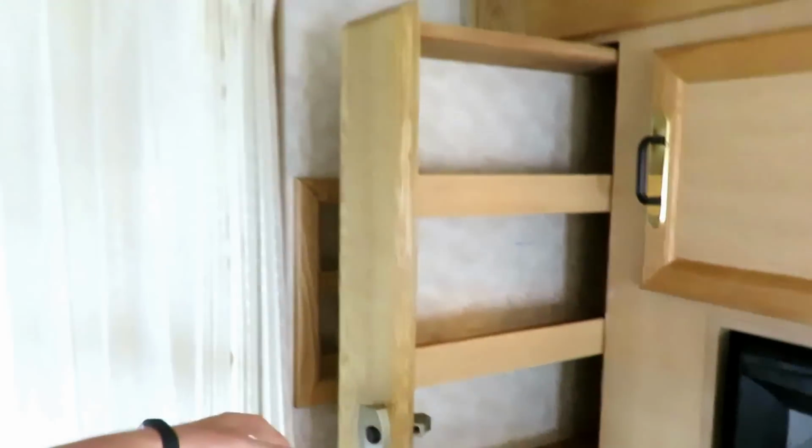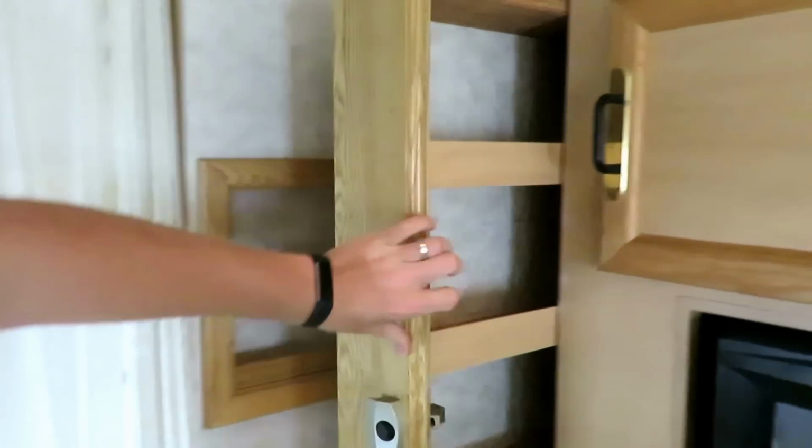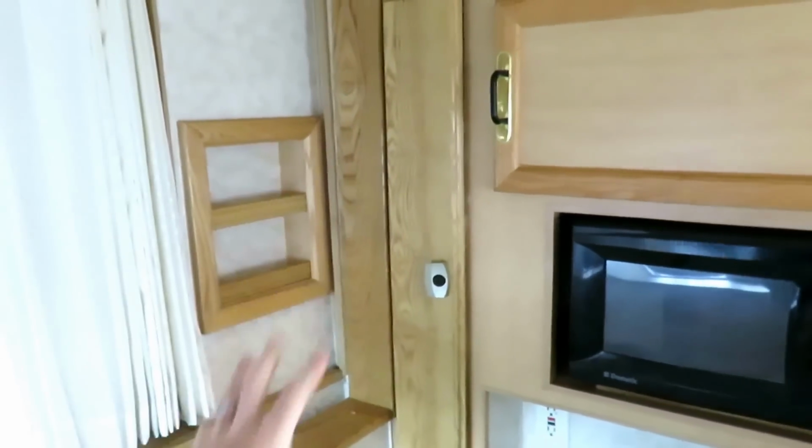Oh, I love it when storage comes out. I didn't open that before. I like it when storage comes to you and you don't go to storage.